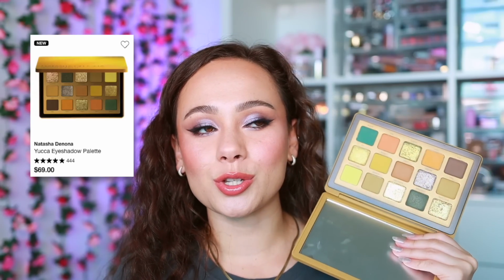So the first one, Natasha Denona. In the past year or two, she just does no wrong. She kills it. The Yucca palette. Gorgeous. Green tones, super in for me. I love them for this time of year. She killed it with this formula, the color story. I love that it's midi palette. I love everything about this palette.